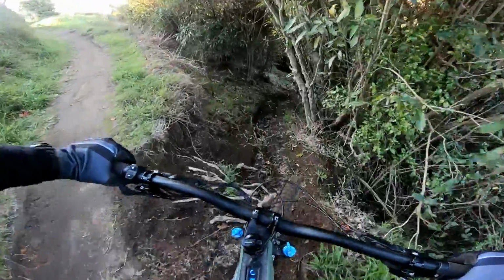Okay, and this is the final track. I actually don't know the name of this track. I've ridden it quite a few times and I quite enjoy it. But if anyone knows the name, they could let me know. It's just as you go up the hill, I think it's called the switchbacks, you turn right, and yeah, just this sort of, again, natural rough, rugged, techie track.